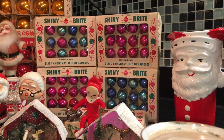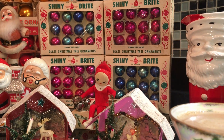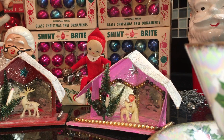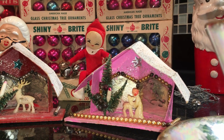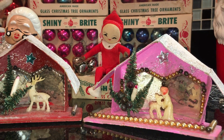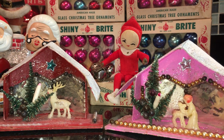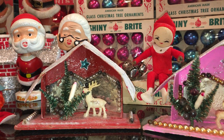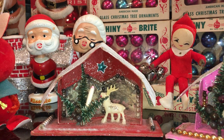Dashing through the snow in a one-horse open sleigh. O'er the fields we go, laughing all the way. Bells on bobtail ring, making spirits bright. What fun it is to ride and sing a sleighing song tonight.